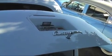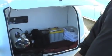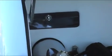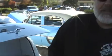It's airbagged, my air system's in the back. I gave up a third of the trunk for my stereo amplifiers. It's all Memphis equipment. Puts out 5,000 watts. I have two 15-inch subwoofers built into the rear bulkhead. Sort of gives you a massage when you're sitting in the back seat.